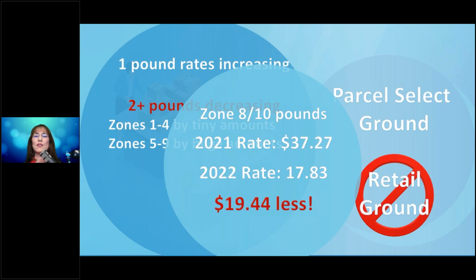There is no difference between parcel select ground and retail ground in the manner of shipping. The rules are different on accepting. Retail ground is available at the post office and parcel select ground is not. Parcel select ground is only available to wholesalers like us.